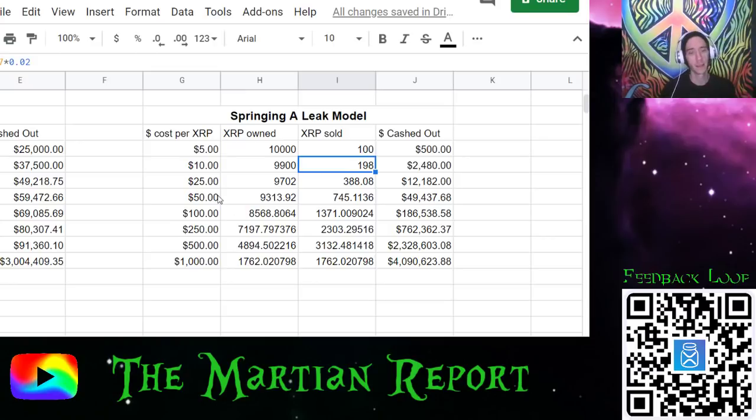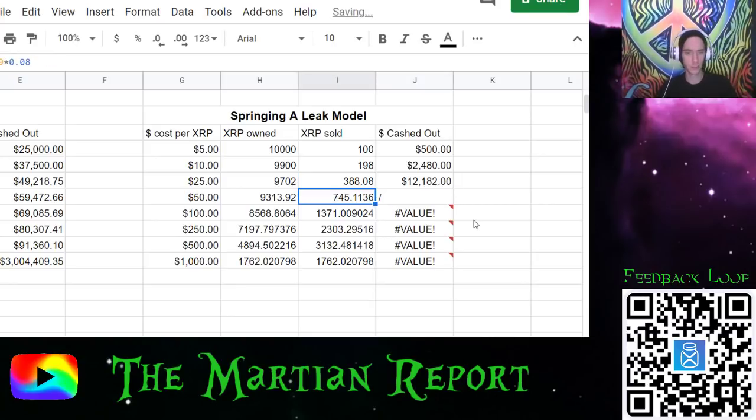Your next exit point at 25, you're going to take out 4%. And now 4%, you've cashed out a pretty healthy chunk of $10,000 for all intents and purposes. Pretty nice, right? Well, let's go on to $50. And then you're cashing out, in this scenario, over $30,000 worth of XRP at $50.